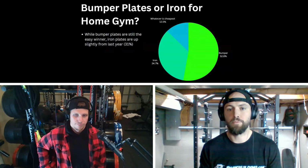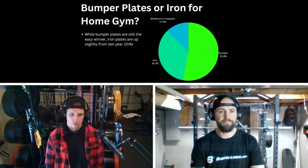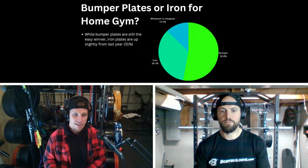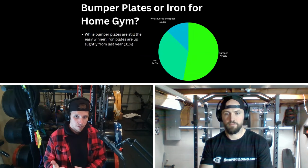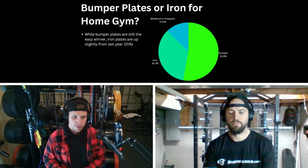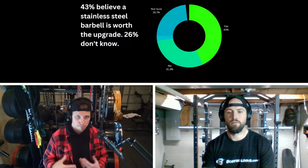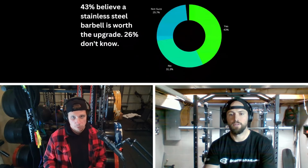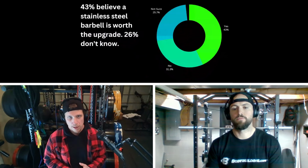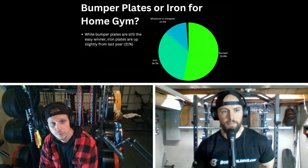Next up, bumper or iron plates for your home gym. So for comparison to last year, we did see a slight increase in iron votes. So a little bit more than 10% for an iron increase. And then within the DMs, a lot of people said both. We didn't give an option because we wanted somebody to have to choose, but there's definitely a world where a lot of people have both. Including myself. Yeah, me too.